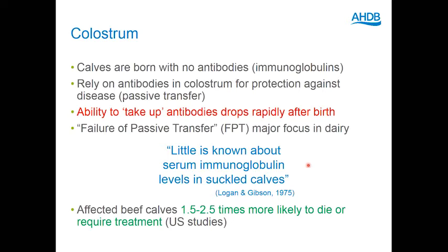This paper from 1975 is about as far back as I've managed to go, and that's pointed out that really little is known about suckled calf antibody status. And unfortunately, that's really very much the case today. Fortunately, there has been some work done in the US, and this has shown that calves that are affected by insufficient antibody levels in the blood are 1.5 to 2.5 times more likely to die or require treatment. So both the economic and the health and welfare implications are substantial when it comes to failure of passive transfer.